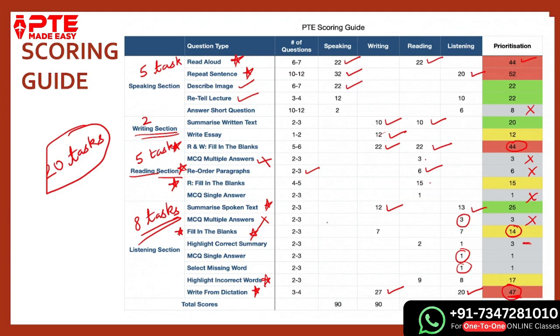So total score is 90 for speaking, 90 for writing, 90 for reading, and 90 for listening. So here you do not get any band score as in band 7, band 8, band 9 as you get in the IELTS exam. Here you get scores out of 90 as in 85, 86, 89 or maybe 90 or 70. So you get scores like such. For every single module, the total marking weightage is 90 marks. So please focus on this and try to attempt this particular task thoroughly.